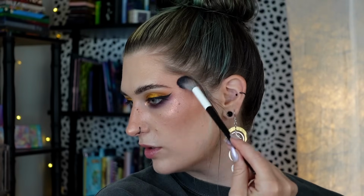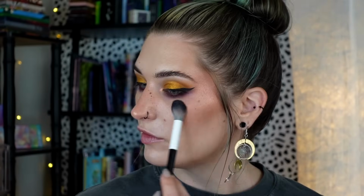I am just loving this look. There's something so fun and special about it. It feels very fall, which I'm very into. And let's highlight my face now with my Spectrum B08. Oh, the vibes are so good in this highlighty shade. Oh, that's so pretty. I am very, very happy with this. Look number two is complete. I love this.